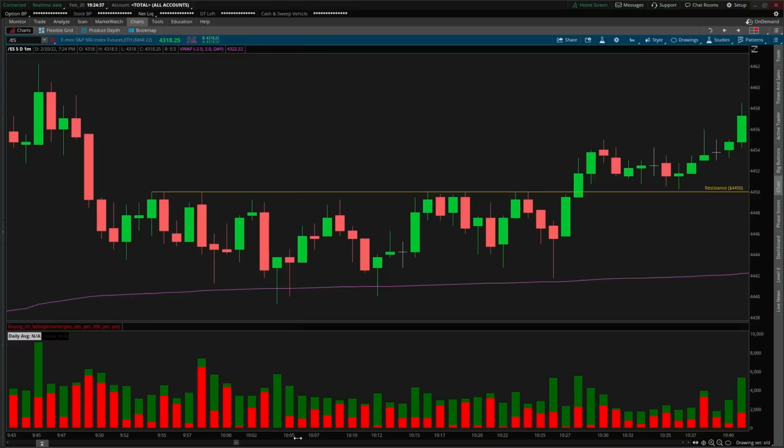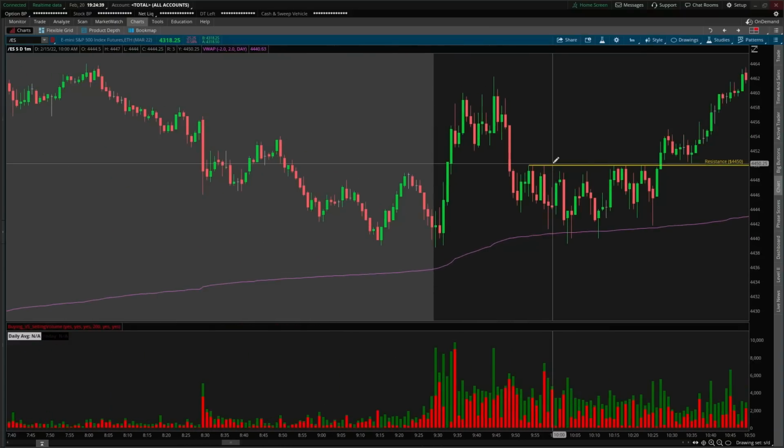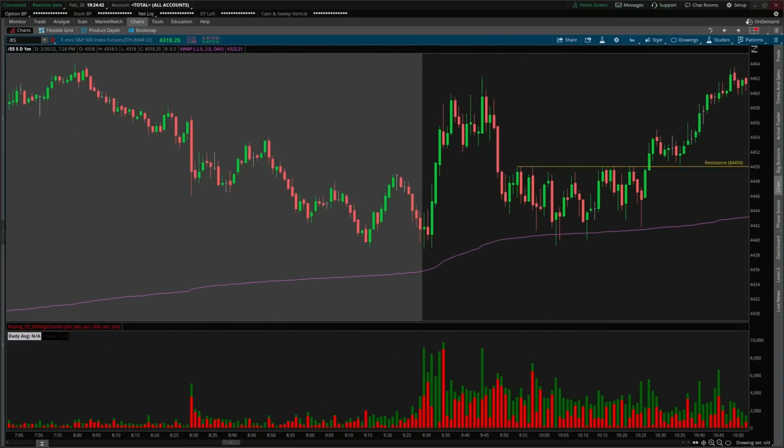But I want to make a point. We hit our target at 4460. I got out 75% of my position at this point, with a couple of runners in case we want to hit supply.